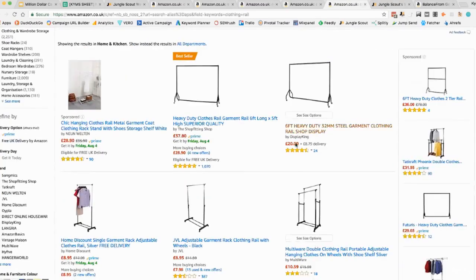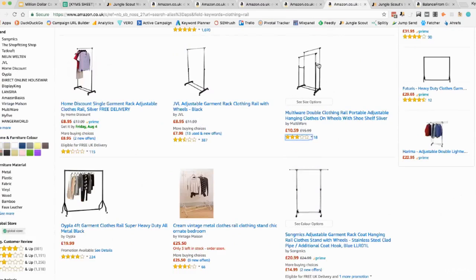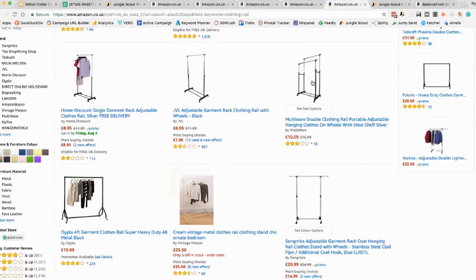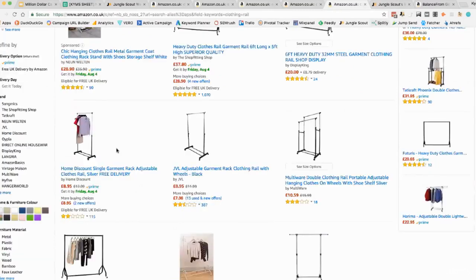Okay. So yeah, this is what I was talking about because I have one. They're really cheap and useful for the house. Some of them are over £25 and some are 8.95. So let's see.